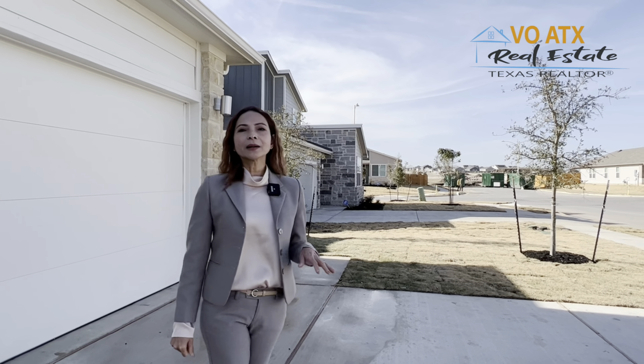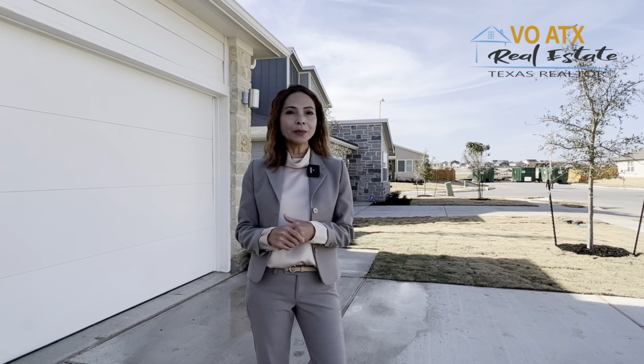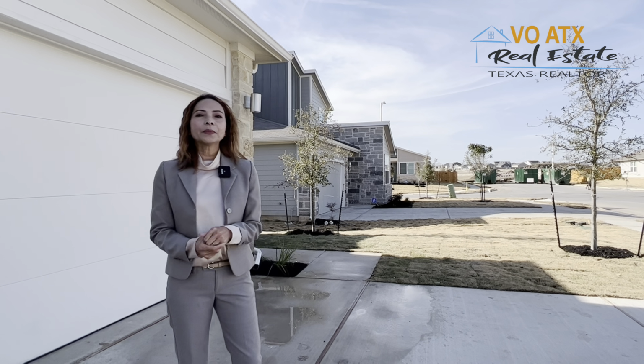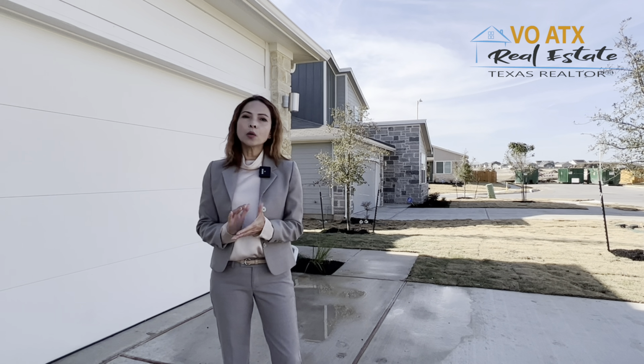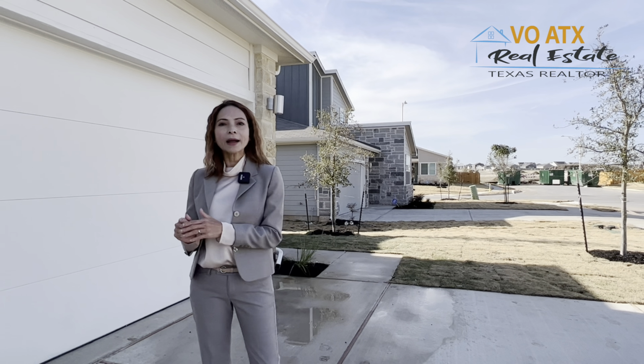If you are interested in buying in Cantera or Pflugerville, please contact me. They have two more homes that are going to be released the first week of February. So a one-story and a two-story home, the price range is about $400,000 to $450,000. My information is also in the back of this video if you need to contact me.